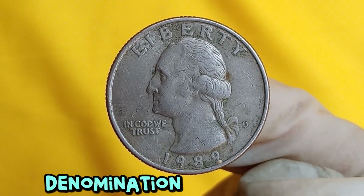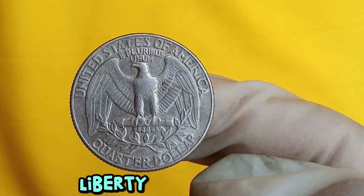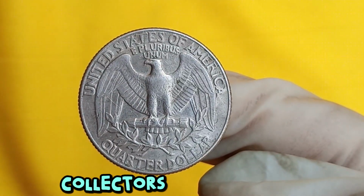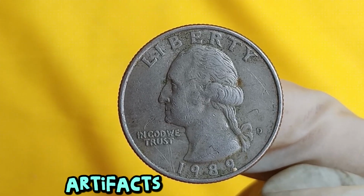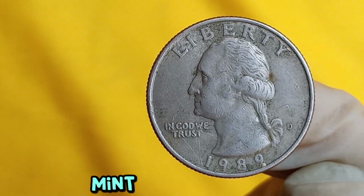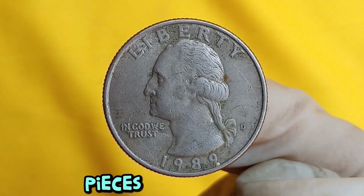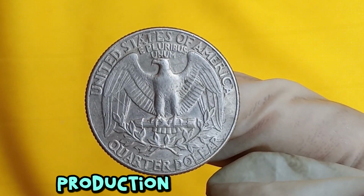The quarter dollar denomination has been part of American currency since the late 18th century, but the Liberty-themed designs became symbols of freedom and national identity. Over the years the design evolved and collectors around the world developed a passion for preserving these coins as historical artifacts. By the time the 1980 Liberty quarter was struck at the Denver Mint, the United States Mint had already produced billions of quarters for circulation, yet among these millions there were always a few exceptional pieces that stood out due to perfect preservation, minting anomalies, or rare production characteristics.